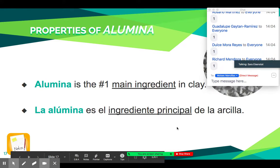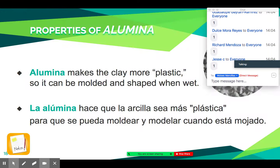So what does it do? Why is this ingredient so important? And why do I want you to know? Let's take a look. It makes the clay malleable. The word malleable also means plastic. So when you open that bag of clay, this ingredient allows you to mold it and shape it when it's wet without it falling apart and crumbling into pieces.